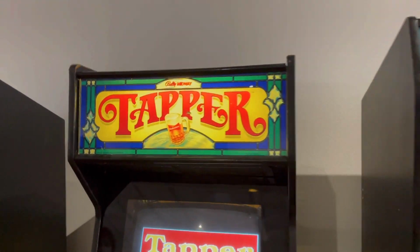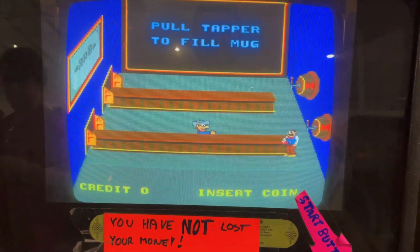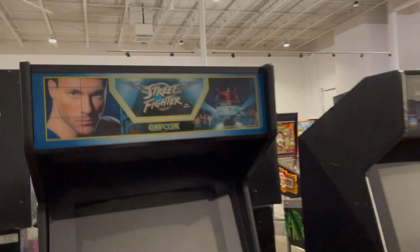Yeah. These are hardcore. Oh, out of order. Speedway. Oh, they got Paperboy? Yeah. Sweet. Hey, look, Tapper. Yeah. What every kid needs to play, a game about drinking. Nice, you're a saloon keeper. Tetris, classic. Wow, oh, look at this one, Computer Space. Very old school. Yeah. Wow. That doesn't look real. These are great, man. Street Fighter with Jean-Claude Van Damme. Not operating right now.